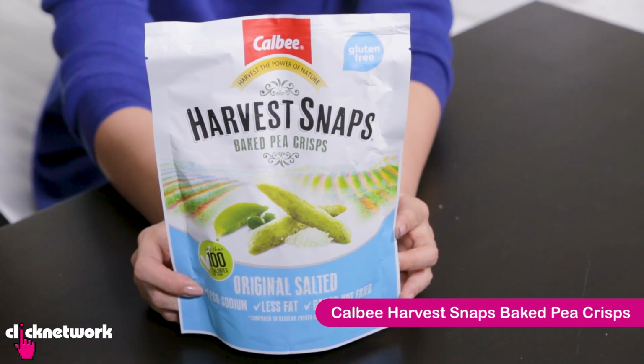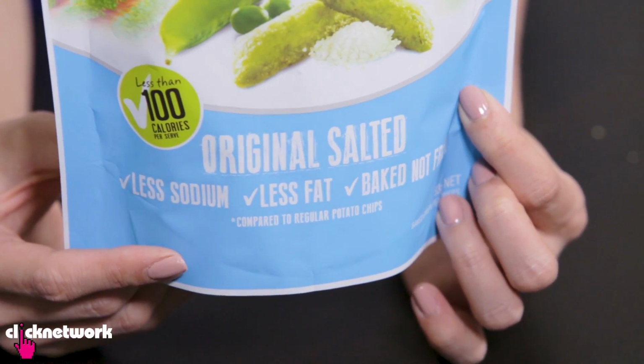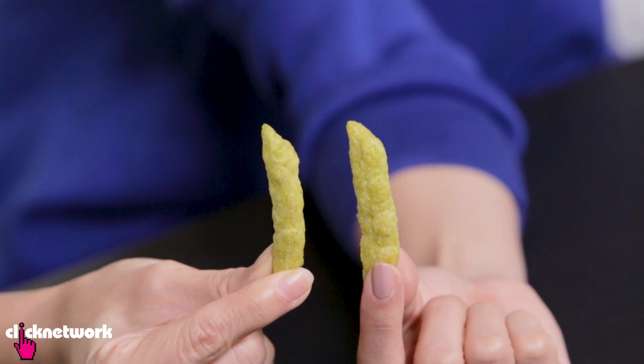Okay, I'm super excited about this one because it's baked pea crisps. And peas are healthy, right? Peas are good for you. And this one says that they are less fat, baked, not fried, and also less sodium, 65% made from green peas. That's good. We're kidding. They're obviously not real peas.